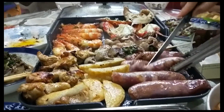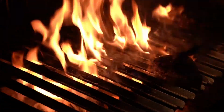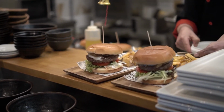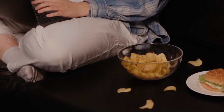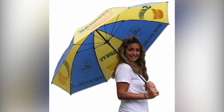We recommend Sabrett Skinless Franks because the company pays attention to taste and doesn't have fillers or extenders. These hot dogs contain 140 calories and 12 grams of fat. They come in packages of 25. These snacks are not the healthiest option, but they are also not as bad as some might assume. You will find all sorts of products, from hoodies and t-shirts to umbrellas with the hot dog logo.